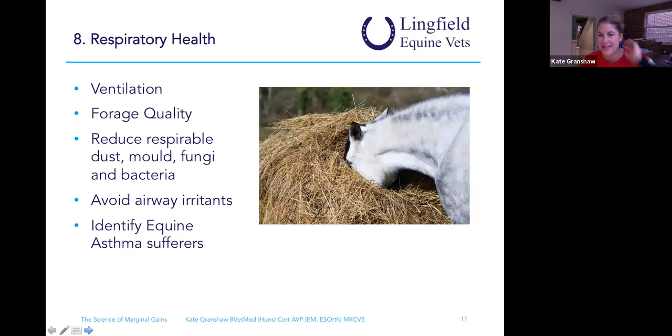Respiratory health. So we can see this little Connemara with his head shoved right into a hay bale now. And I think respiratory health is something that's really worth talking about, particularly at this time of year. 88% of stabled horses have some level of airway inflammation, according to some studies. And I think that all horses, particularly stabled horses, benefit from us optimizing respiratory health and thinking about how we can do that. If the horse can breathe well, then it will perform better.